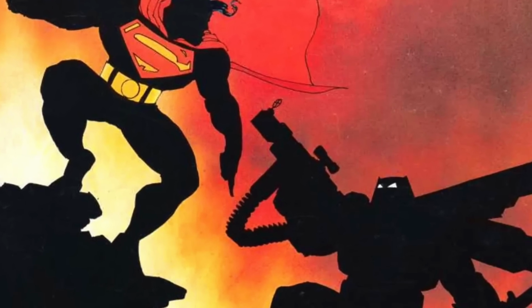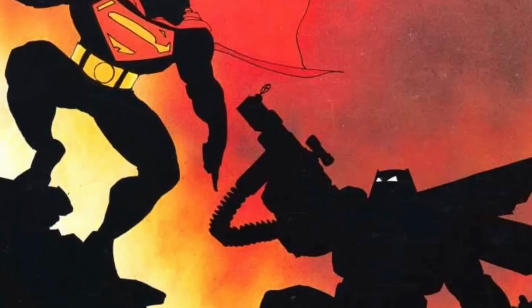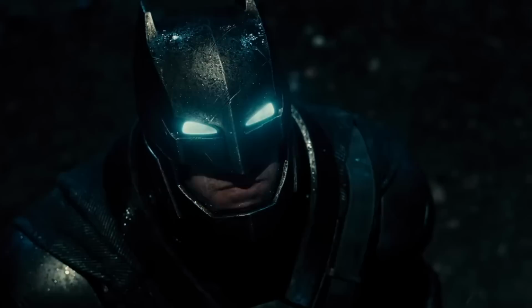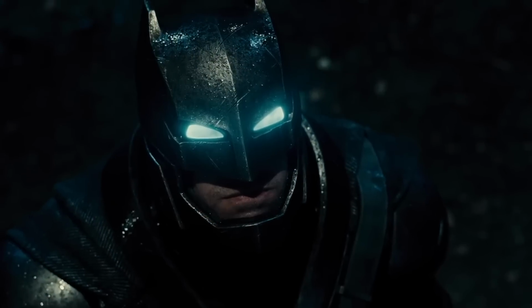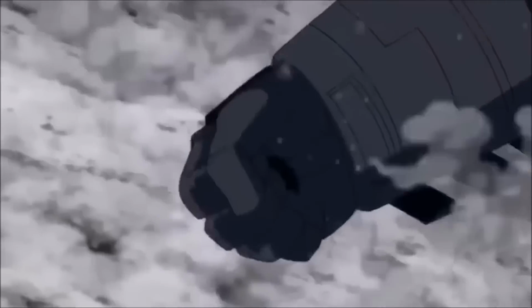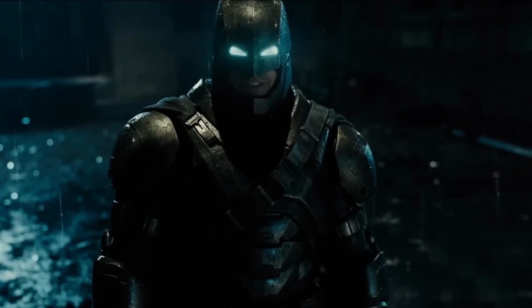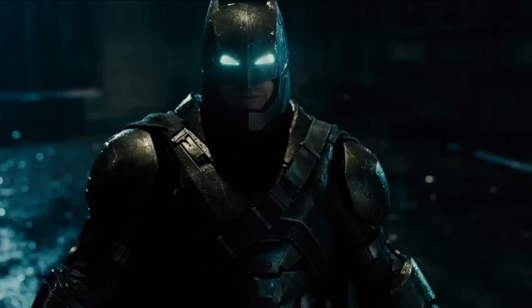An old and grizzled Batman is forced out of retirement in order to save Gotham one last time, and one of these new threats is Superman himself, who's become a weapon for the US government. And because Batman isn't able to fight Superman on his own, he creates a suit of armor that allowed him to hold his own in the fight. It's superhumanly strong and tough. It was custom built to defeat the Man of Steel.